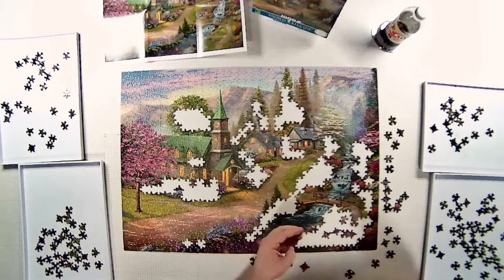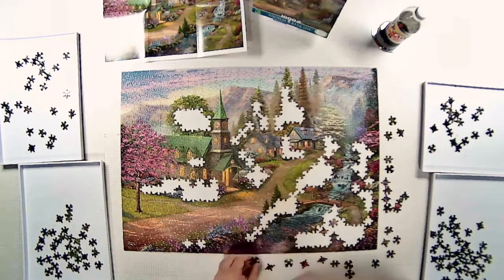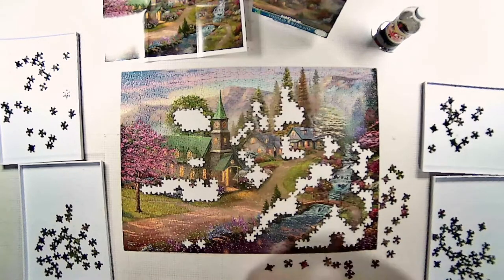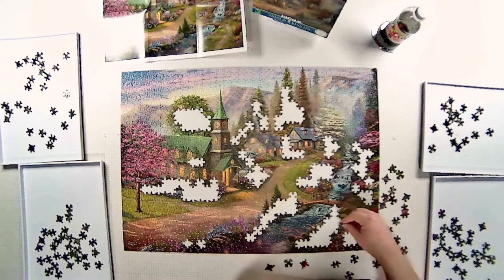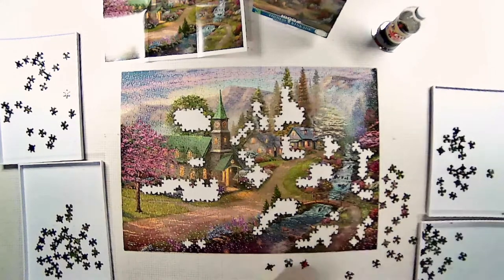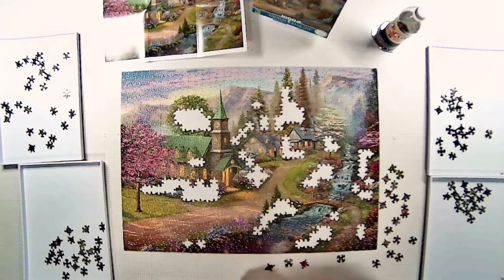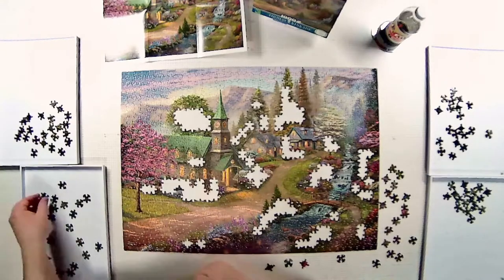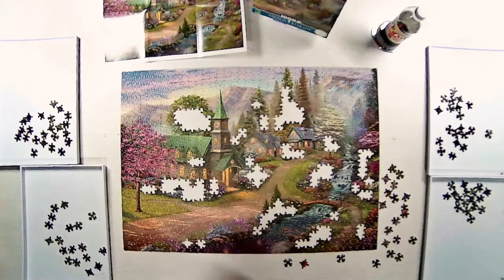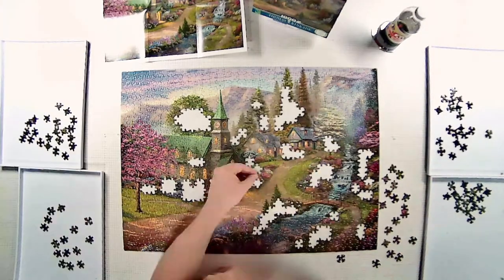What else can I say about this puzzle? I will say that I do look forward every time I crack open one of these boxes with the brand name and the image type. These to me are nostalgic in the respect of, it reminds me of the Big Ben puzzles and the Milton Bradley puzzles from back in the 70s and 80s, you know, when puzzles were simple, right? Showing my age terribly here, oh my goodness.